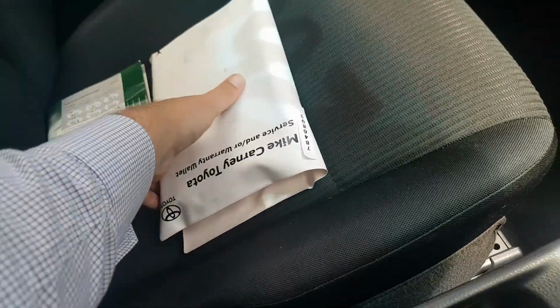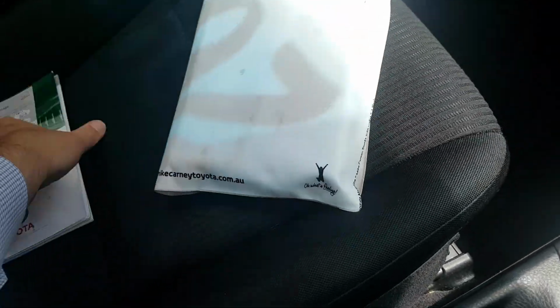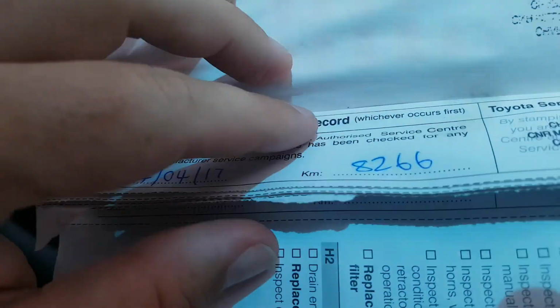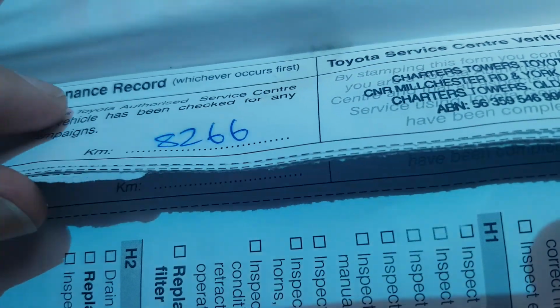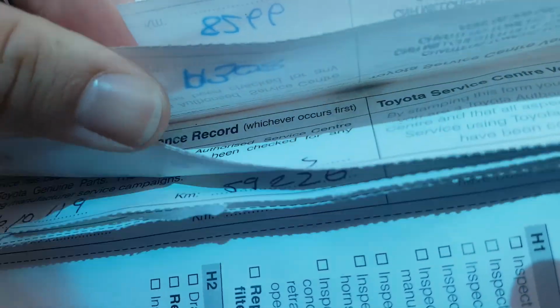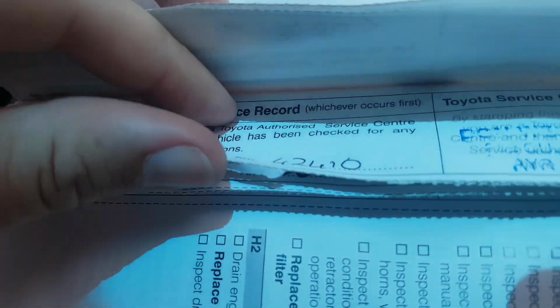Now I've left these books out for you purposely so I can show you. The vehicle comes with complete books, it came with them brand new. I want to show you the servicing book in this one because it is absolutely phenomenal. A service is due every 6 months or 10,000 Ks. The first one was done at 8,200. The next one was at 19. The 30,000 was done at 34. The 40,000 was done at 42.